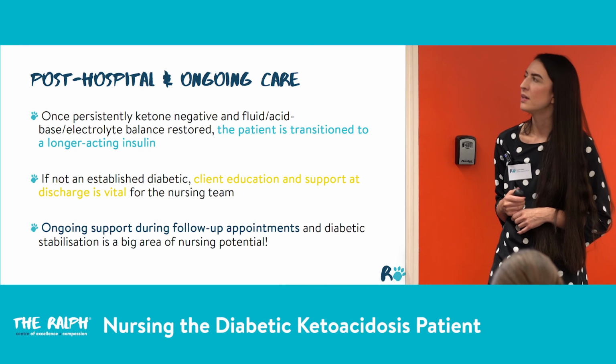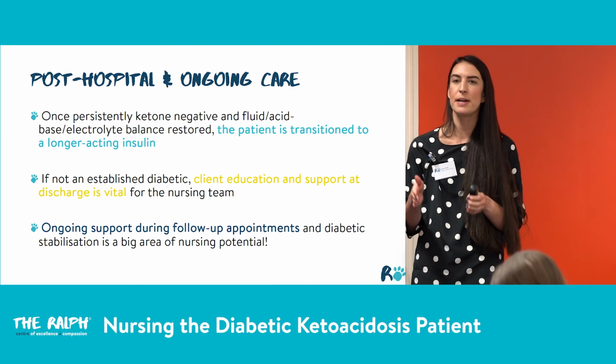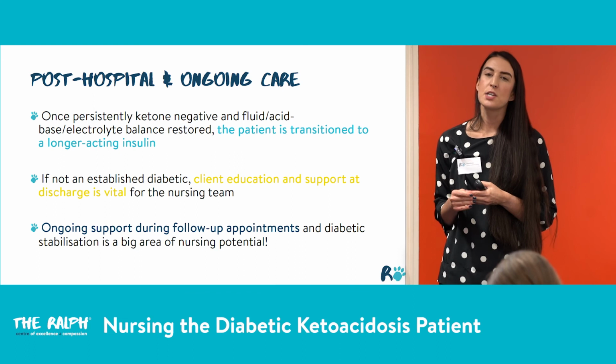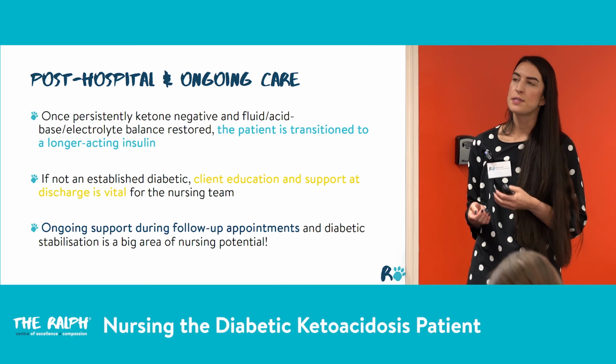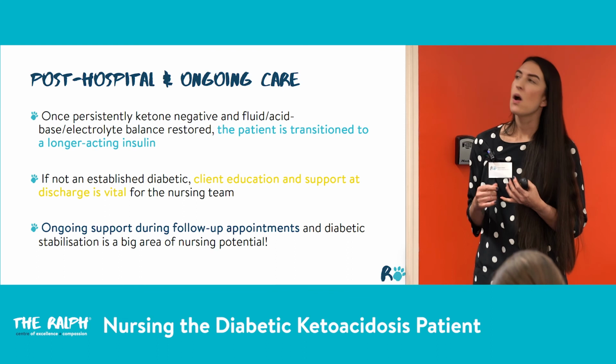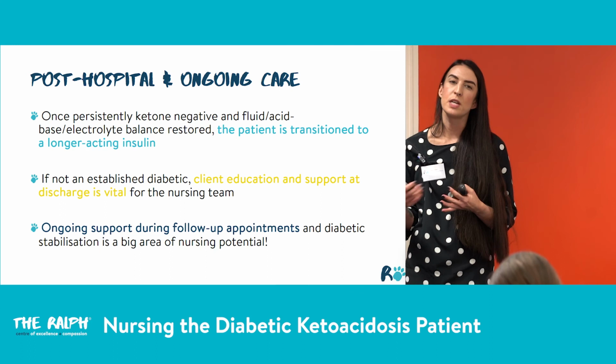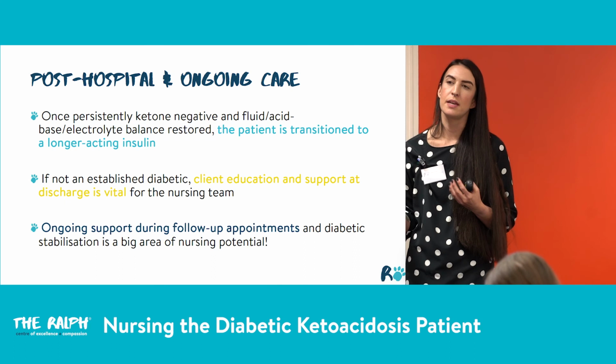And then lastly, we also need to think about how we're going to care for these patients long term, because DKA is only quite a short period of time in our diabetic patients' life with us. So in terms of transitioning them to a more appropriate long-term treatment, we want to do this once the patient is consistently ketone negative and we have corrected their fluid, acid base and electrolyte balance. We can't give a subcut, long duration of action insulin, so like a 12-hour insulin, to a dehydrated patient because it's not going to be absorbed and used in the same way in a dehydrated patient as it would be in a normovolemic or normohydrated patient.